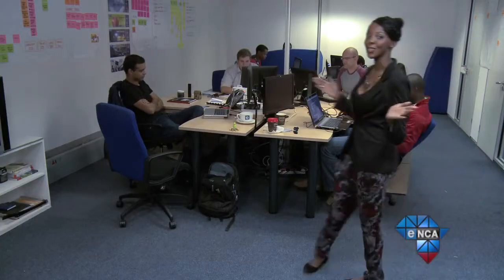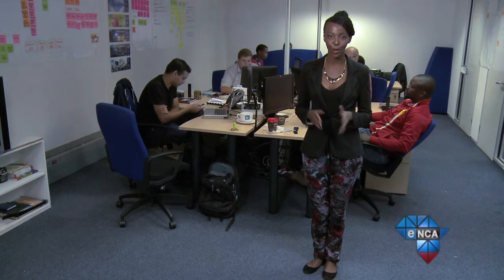This is Dev Central, deep in the bowels of the building. This is where the site was built pixel by pixel. The site is built on a Drupal platform and it's completely open source. And this team says that was a completely conscious decision.